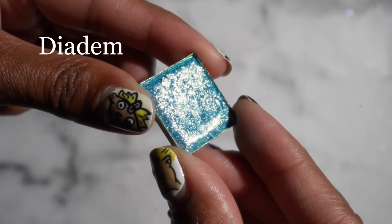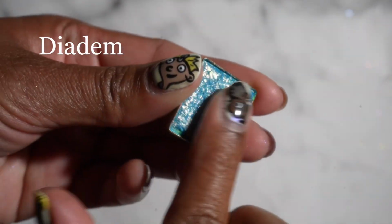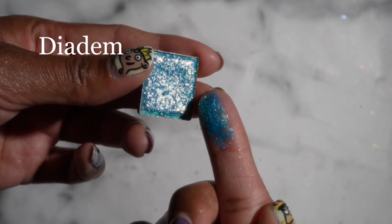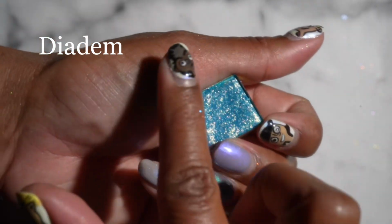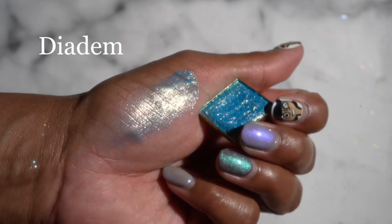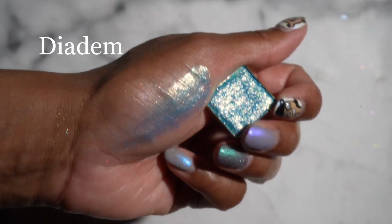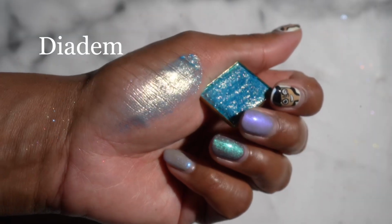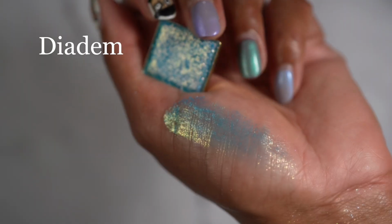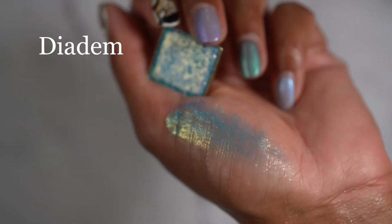Next, we have the shade Diadem, and Diadem is a glitter vibrant multichrome. It has a light blue base, maybe a little hint of turquoise in there, and it shifts pink, peach, lime, and aqua. I would say overall it has very similar vibes to Rex, maybe just a little bit more turquoise and a little bit less of the larger particle sizes in it as well.